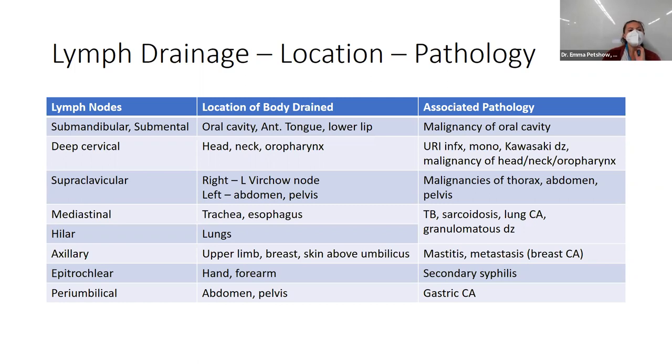So recognize, okay, our submandibular and submental lymph nodes are under here, so it makes sense that they're going to drain the structures closest to them. We don't have to do direct memorization. If they're right underneath the jaw, it's probably going to be the oral cavity, tongue, lower lip. And if there's a malignancy, that's going to be our pathology. So some of these are very direct associations, and I'm not going to go through those.